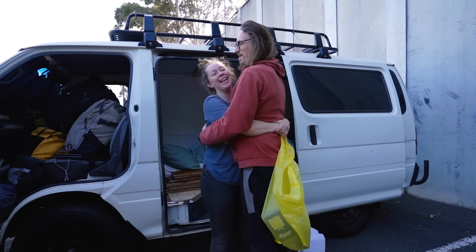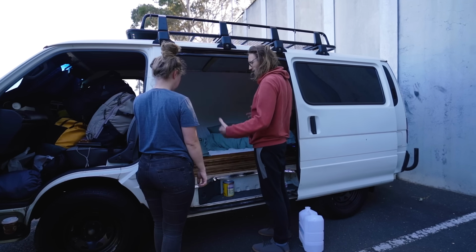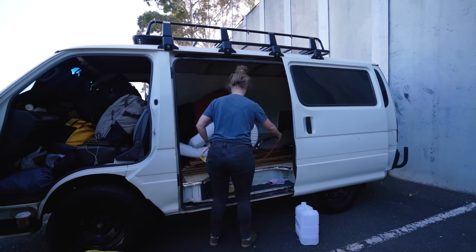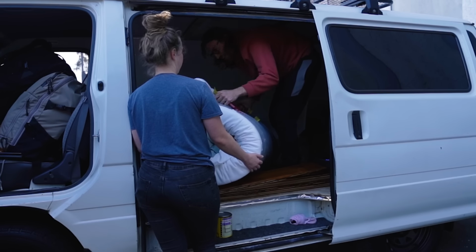Okay, so what's gonna happen is all of our bedding is just going in the middle of the mattress. I'm gonna roll it up, and when I roll it up, you can bungee cord it, so I'll try to roll it up as tight as possible. See, guys, the perfect van build, so easy to pack our bed away.